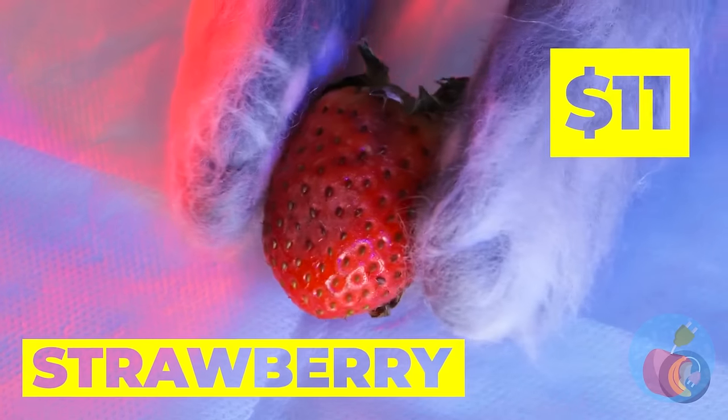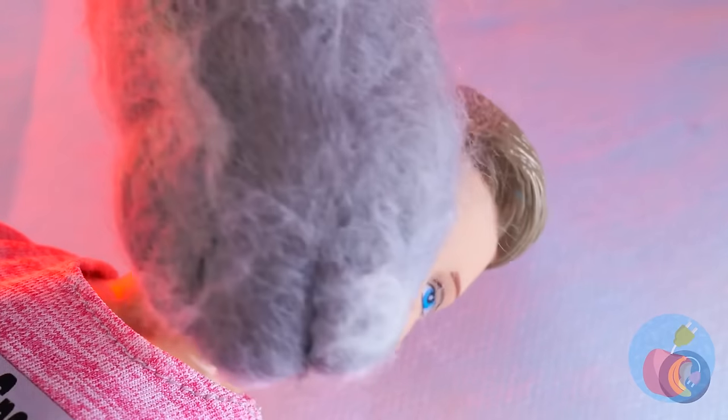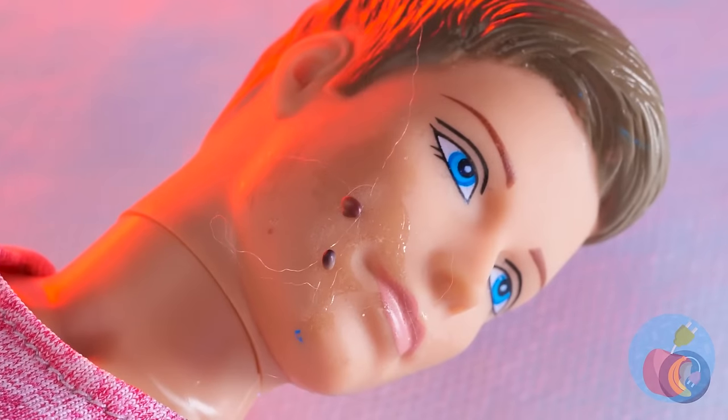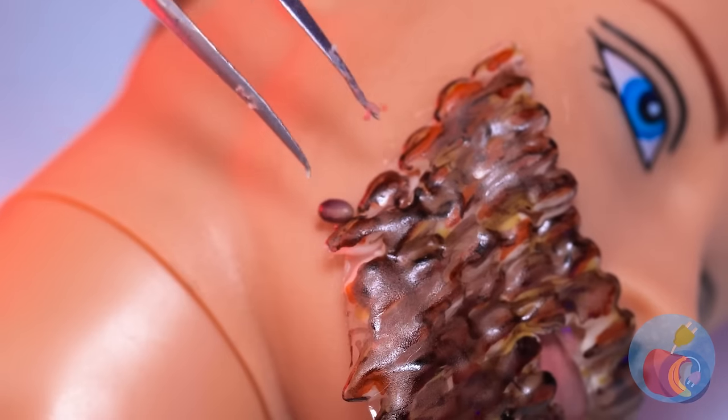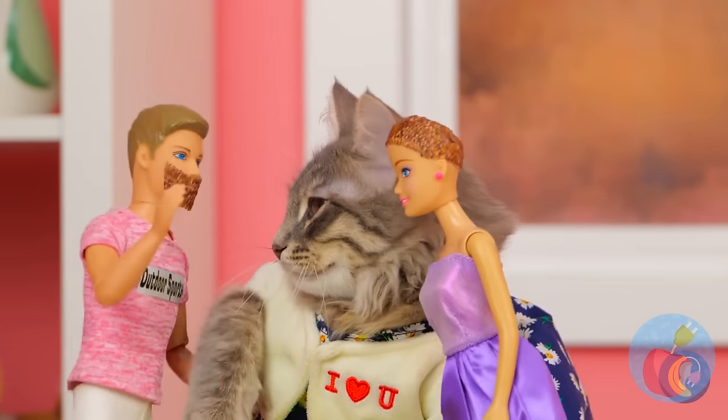Aww. Hello, Mr. Strawberry. Are you ready for your facial? Ooh, it looks like a beard transplant. Well, he always wanted to be one of those cool-shaven Kens.